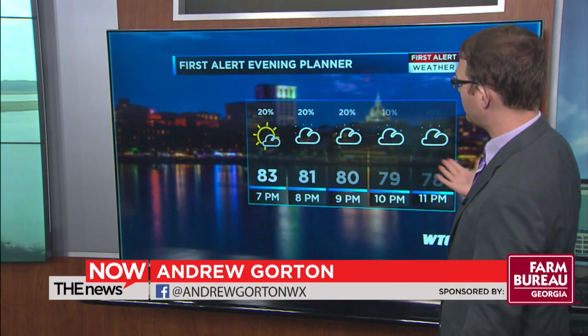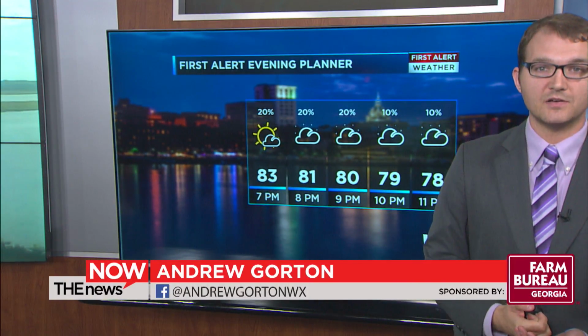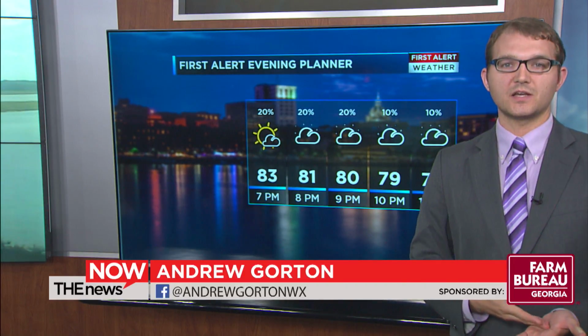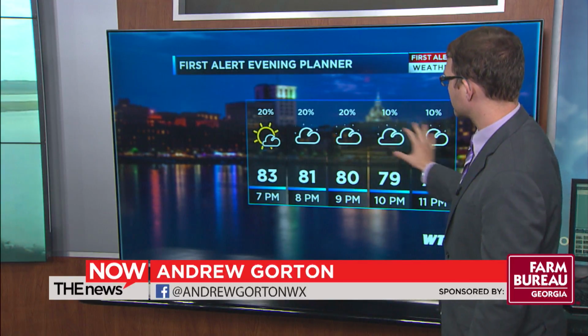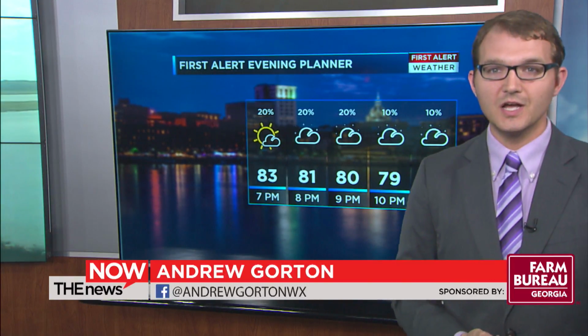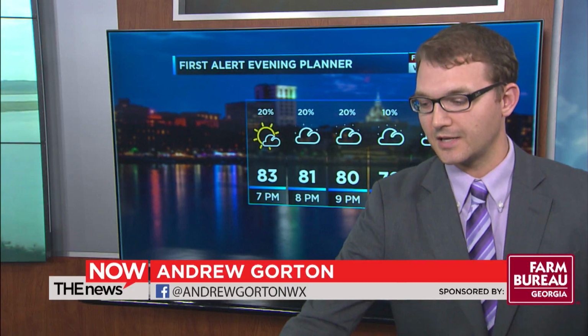But let's go ahead and look to the evening, because Thursday night, date night for some folks, and it looks like for the most part we're going to be dodging these isolated showers out there, especially after sunset. So maybe you're going to a movie, you're going to dinner, you're going out on the town on a Thursday.